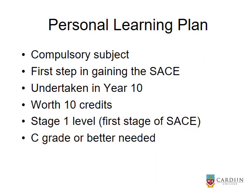We've already mentioned the Personal Learning Plan, which as we said was compulsory and is the first step to gaining the SACE. Hopefully this program, if passed and engaged with, has allowed the student to start thinking about the pathway that they'd like to take, and it's asked them some critical questions about where they'd like to head in their learning for the future.